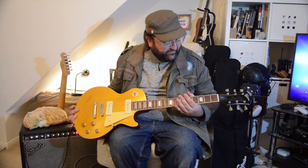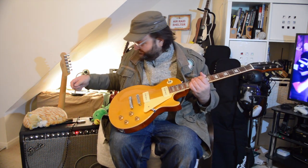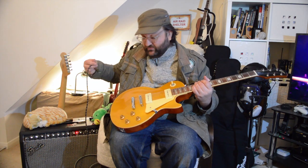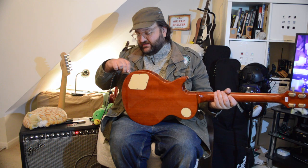However, this is rather obviously an LP tribute, copy, what's the right word? 54, gold top, wonderful pickups, as you will hear, but I've done something a bit funny to it, because of course I can't not fiddle with guitars.